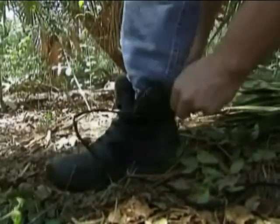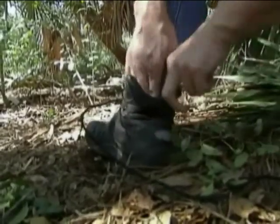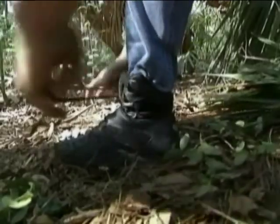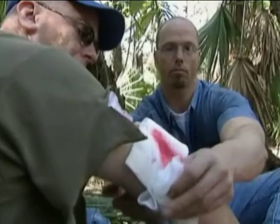Fleas are another wingless, blood-sucking pest that can be prevalent in the tropics. Keep pant legs tucked into socks. It's not uncommon for tropical fleas to burrow under your toenails to lay eggs. Tropical flies typically lay eggs in open wounds, all the more reason to keep any wound covered and sterilized.